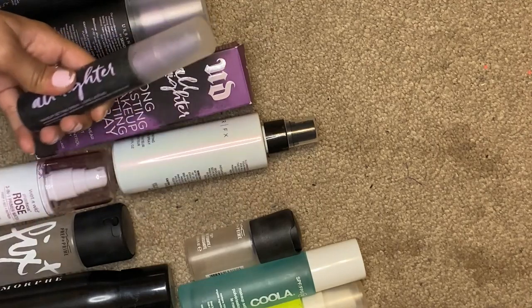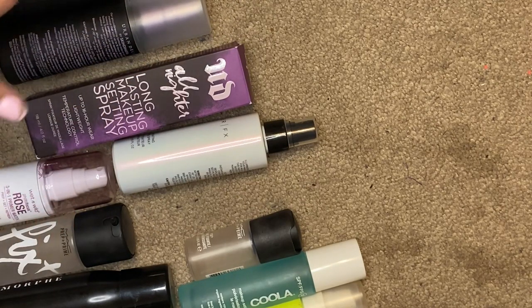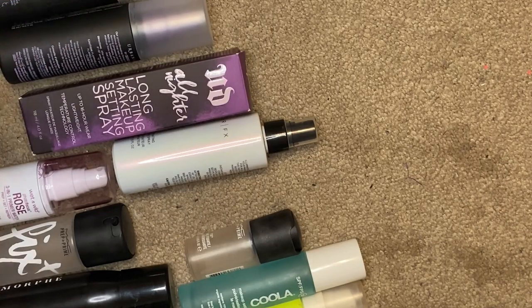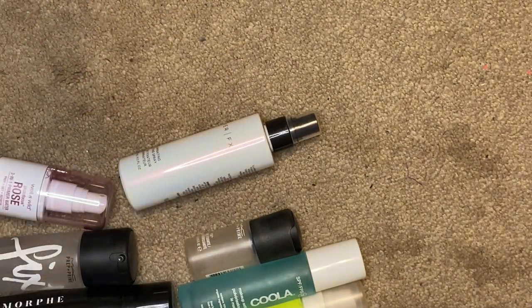So this one will be going into my travel makeup bag, or like where all my travel stuff will go. It doesn't necessarily mean that it's gonna be going with me for travel, but if I wanna bring it with me, I can. So these would go into storage. This I'm gonna keep.